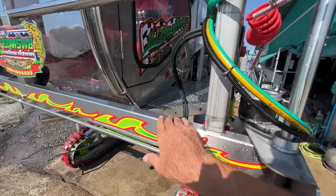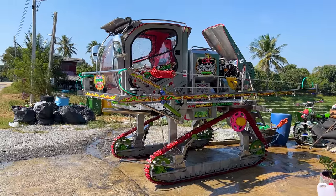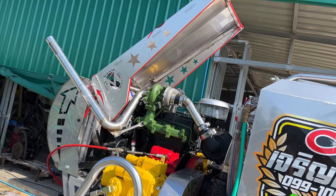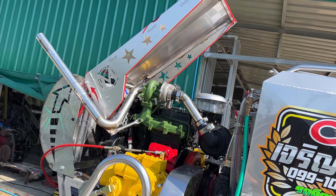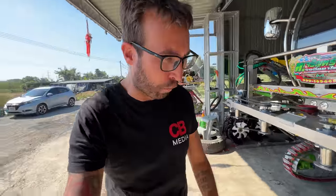Every bit of this, all of this, the cab, everything is made totally by hand here in this workshop. The engines are custom done to spec as well. A lot of them, kind of the standard go-to engine, is a Yanmar four-cylinder turbo diesel. That's what's in this tractor. I've heard of Yanmar before. I think they have a facility where they manufacture engines in Georgia, where I'm from as well.